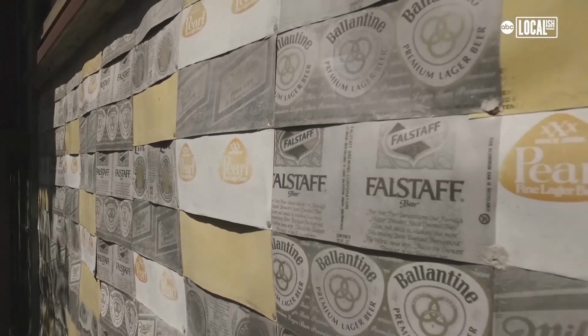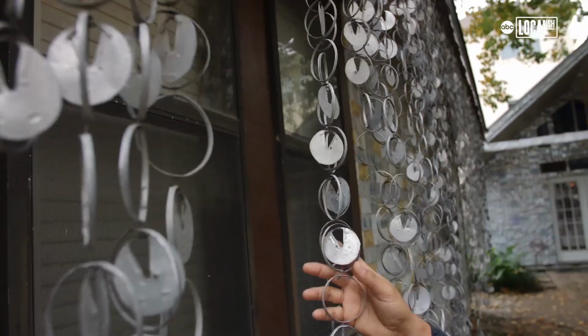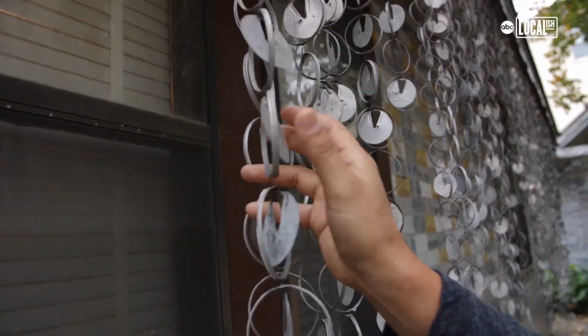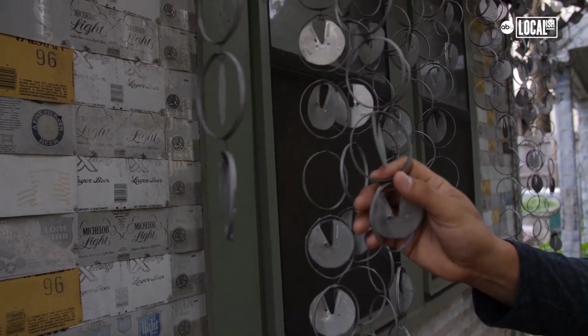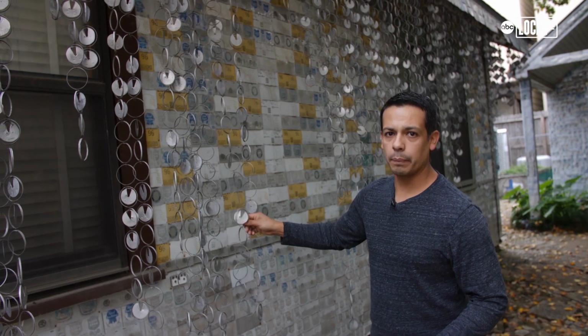You can decorate with really anything, but really covering your house. This right here is the most intricate one that he has. It's a can top that's been cut out and linked together with this very light gauge wire. They take about a whole day to make. He finished doing this in the mid-80s. It's been several decades and they're still holding up.